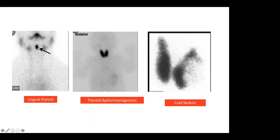Instead, we are looking at a focal increased uptake of tracer at the base of the tongue, which is indicative of a lingual thyroid. So ectopic glands can be imaged for. Apart from that, congenitally, if there are disorders known as dyshormonogenesis, we can also employ this thyroid scan. Congenital absence of the thyroid gland, we can also use this modality.